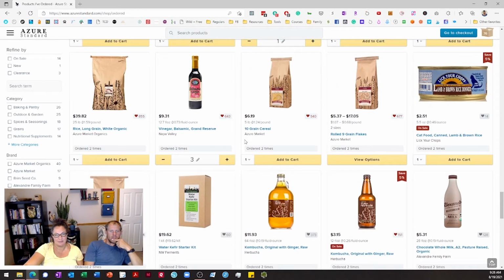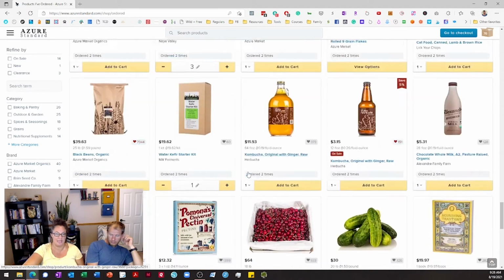There was something else that I wanted to say. Oh, so pricing: Azure sometimes does have the best pricing. Sometimes it's cheaper to go to the grocery store. But one thing that you do want to remember is that for many of the drop points that you pick up from, there is a delivery fee. So to get it to Colorado, there's an 8% delivery fee that is added on top of the price. So if you are price comparing, be sure to add that in.